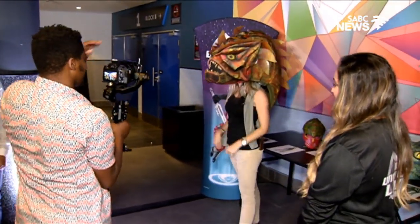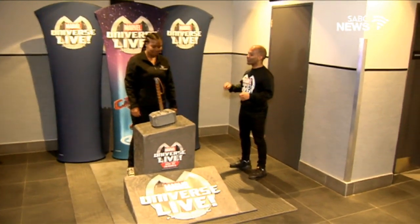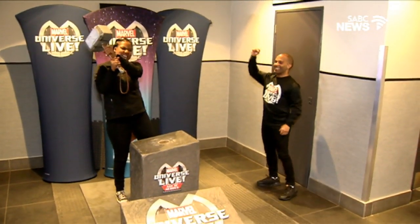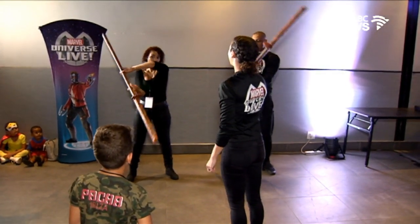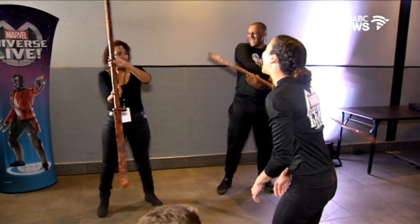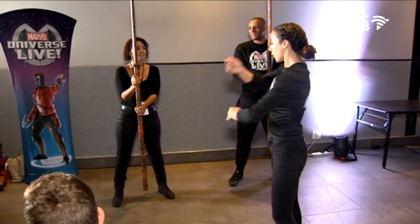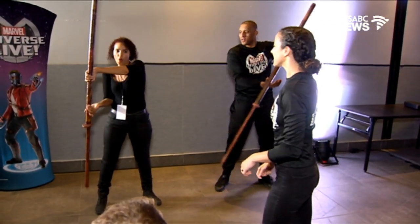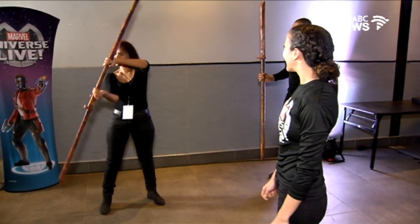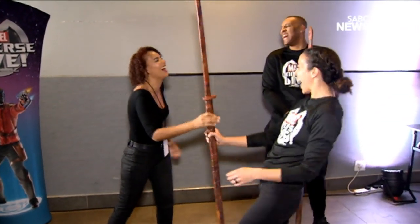More behind-the-scenes action entailed a sneak peek into the wardrobe and heavy masks worn by the performers. And even a crack at seeing if you're worthy to pick up Thor's hammer. One of my favorite activities, though, was learning to swing the blades used by Loki's army in battle with the Avengers and the Guardians of the Galaxy. It's not as easy as it looks. It's a lot of different talents coming together to make the whole show one spectacular piece.